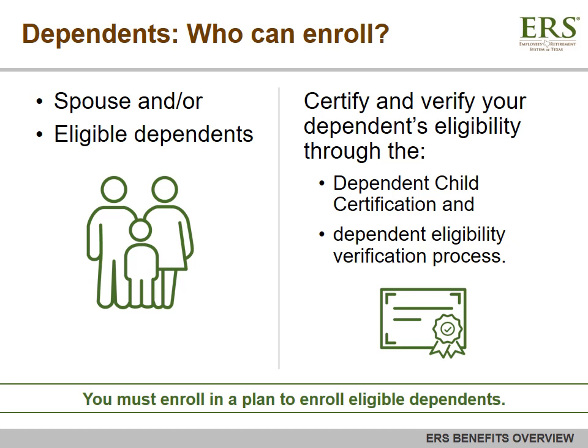Regardless of whether you add a new dependent through summer enrollment or a QLE, there are certain certification and eligibility verification processes you'll need to complete when enrolling them in your benefits. You'll certify and verify your dependent's eligibility through the Dependent Child Certification, which is completed online at the time of enrollment, and the Dependent Eligibility Verification process if adding your dependents to health insurance. You must complete this shortly after enrollment.